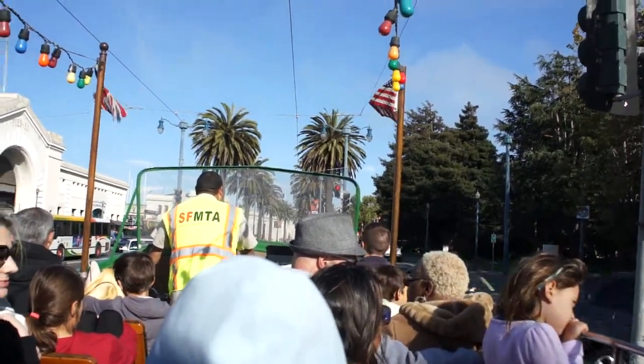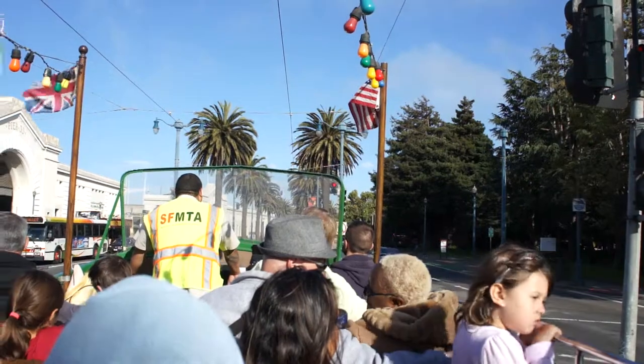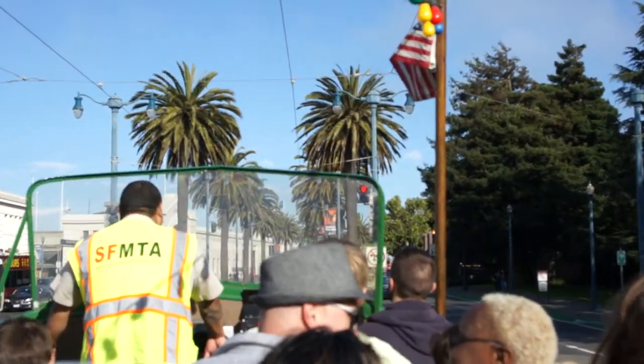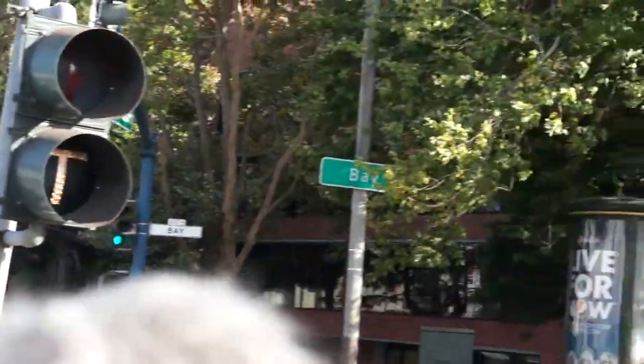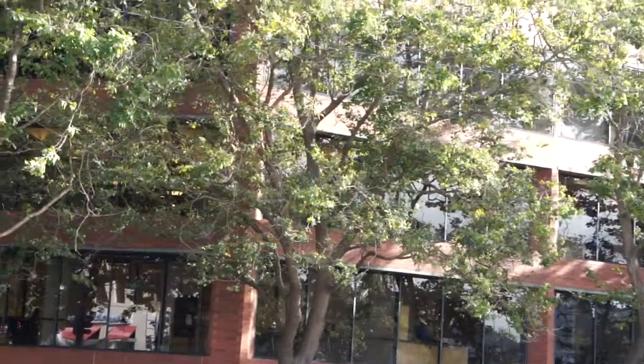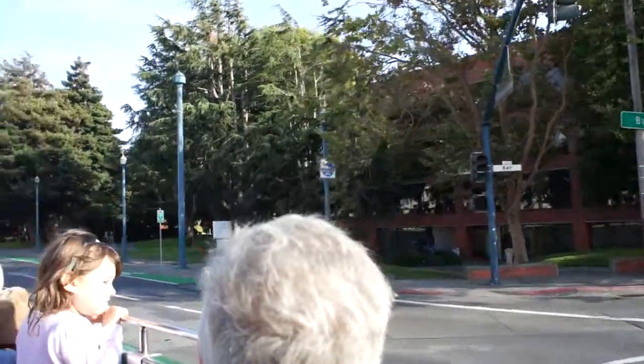About 3 blocks that way. Is there a stop by Levi's Plaza? Yeah, yeah. Very convenient to walk. Yeah. But there's no more room on the bus. So we get to stay on the bus. And we got on the boat and wheels bus.